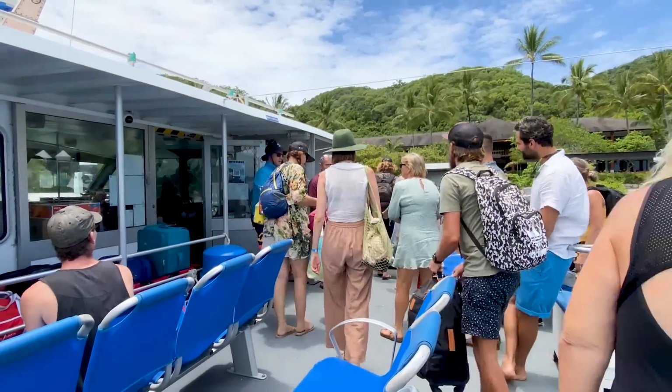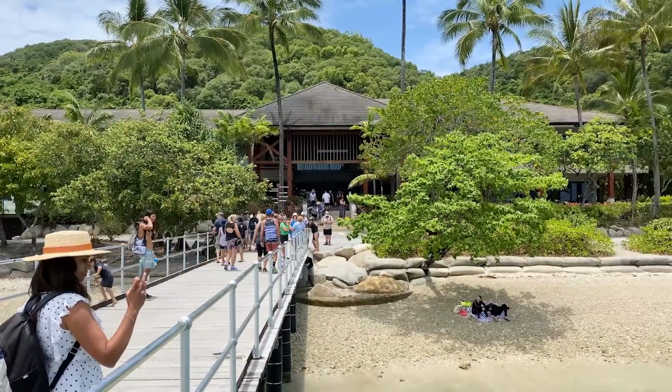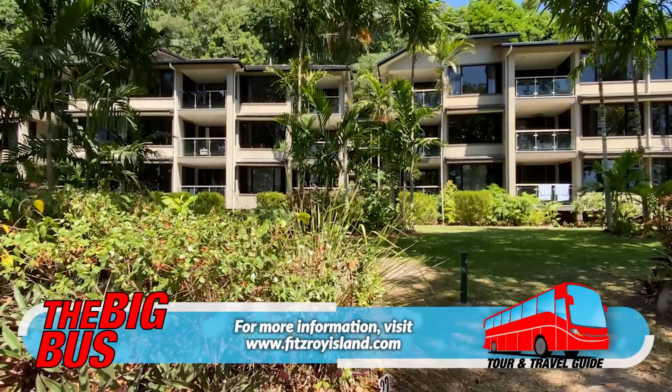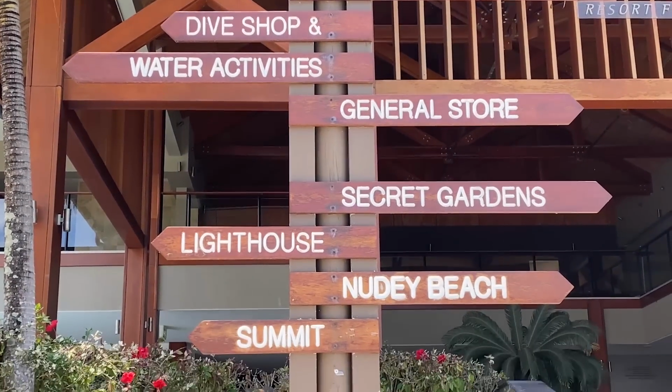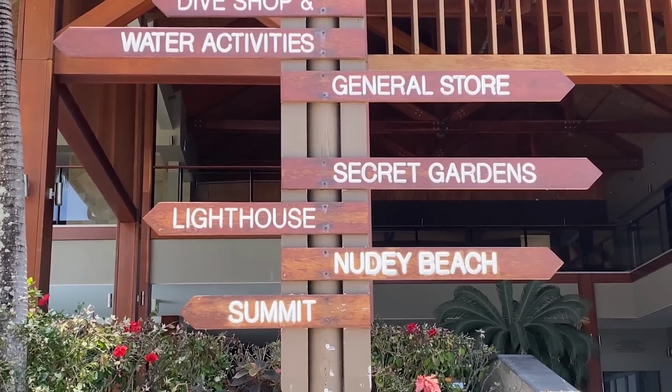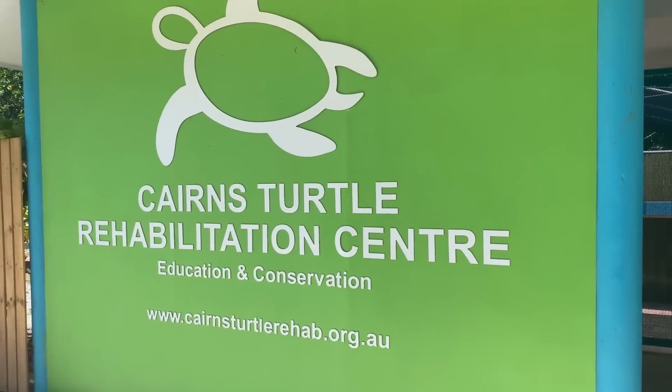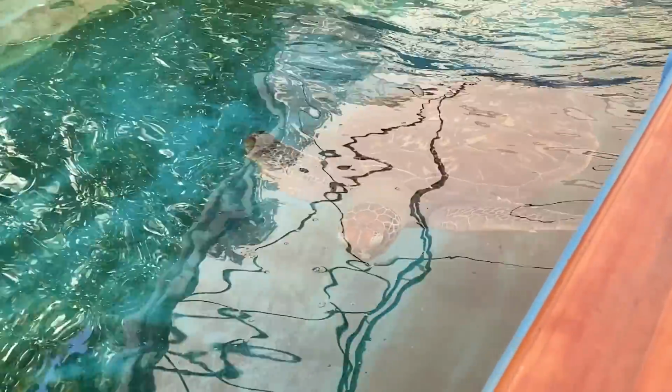If you're staying at the Fitzroy Island Resort, lucky you, it's beautifully integrated into the natural surroundings. If you're visiting the island on a day trip like we are, there are amenities to use and plenty to see and do. We're keen to visit the Cairns Turtle Rehabilitation Centre on the island, but more on that shortly.